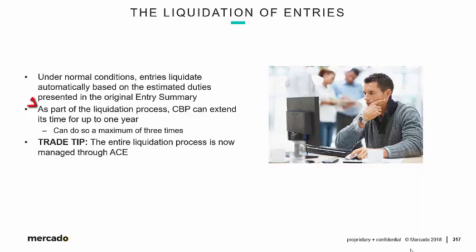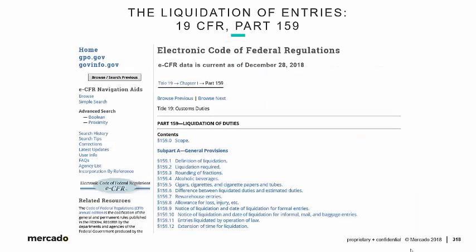However, as part of the liquidation process, that 314 days that Customs has to liquidate, CBP can extend its time for up to 1 year, and can do so a maximum of 3 times. That's important to know. As a trade tip, the entire liquidation process, once again, is now managed through ACE. To learn more about the liquidation of entries, all of that is found in 19 CFR Part 159. Needless to say, we can recognize this screenshot. It's ECFR.